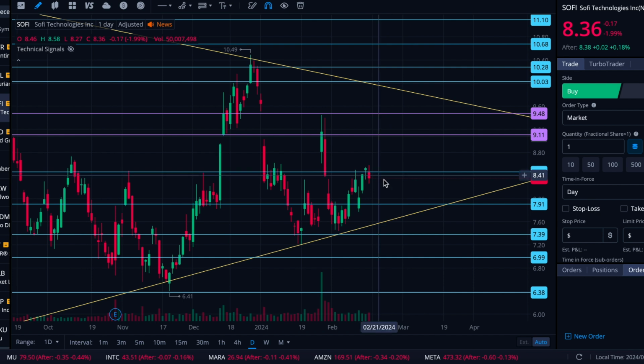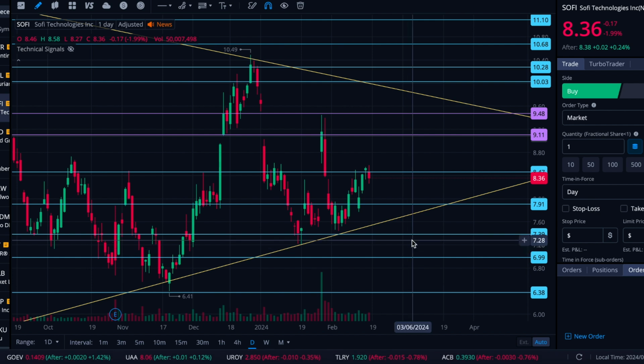Like I said, if it does flip and treats this as resistance, coming down we have 7.91 or a dip below 8, right? And I'm wondering, are we really going to dip and hold below 8, or are buyers going to come in and push us back up and over that level? And then, of course, you do have this uptrend support that we just spoke about, 7.39 and basically 6.99. The question there being, are we really going to get under 7 and hold for any period of time?